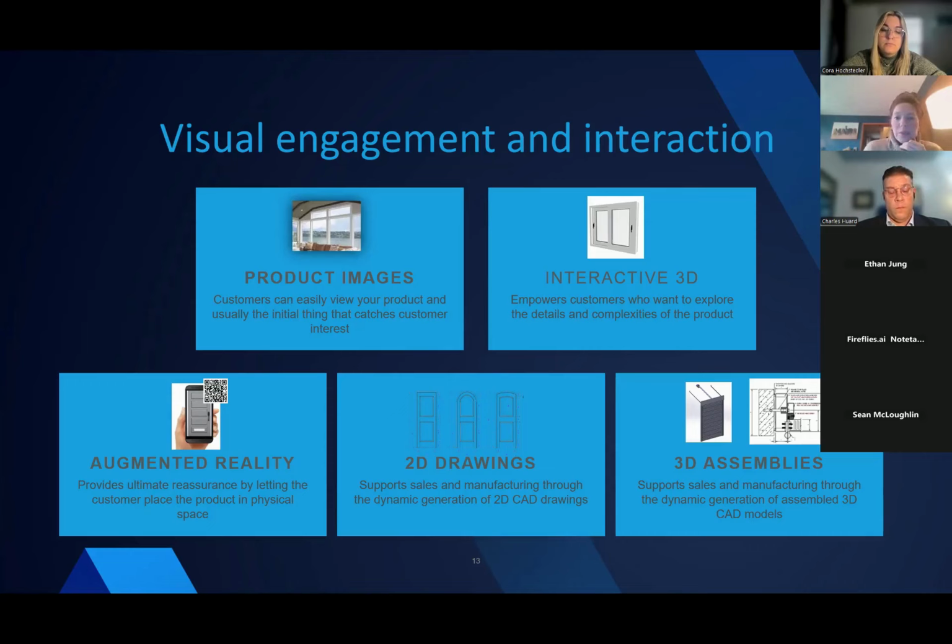2D drawing, so it supports sales and manufacturing through dynamic generation of 2D CAD drawings. So through our CAD integration, you can bring all of that inside the system and then start creating those drawings on the fly, as well as 3D CAD assemblies.